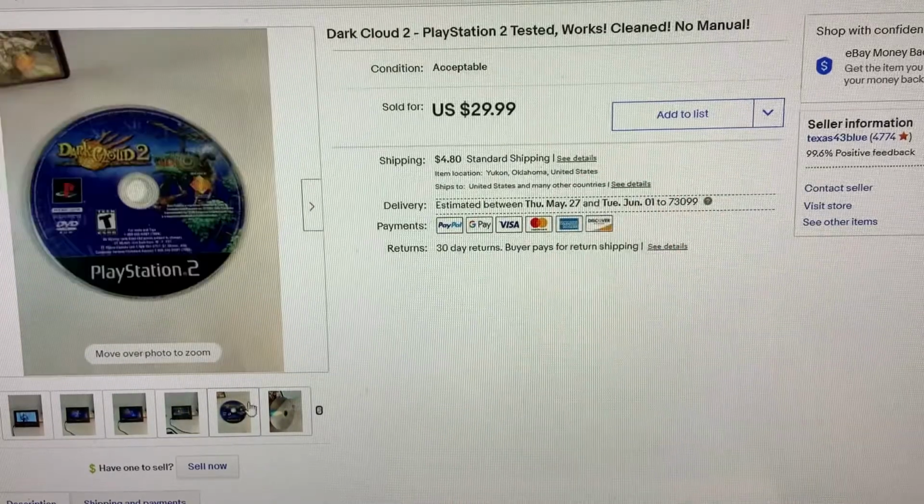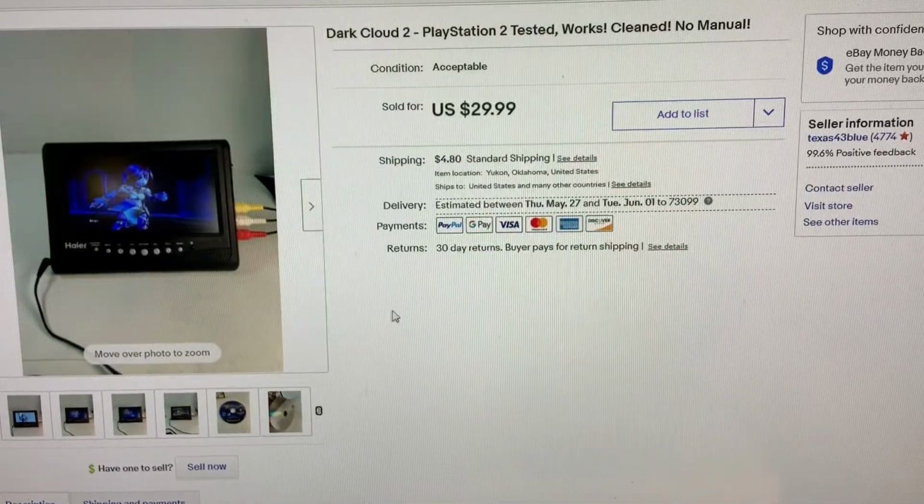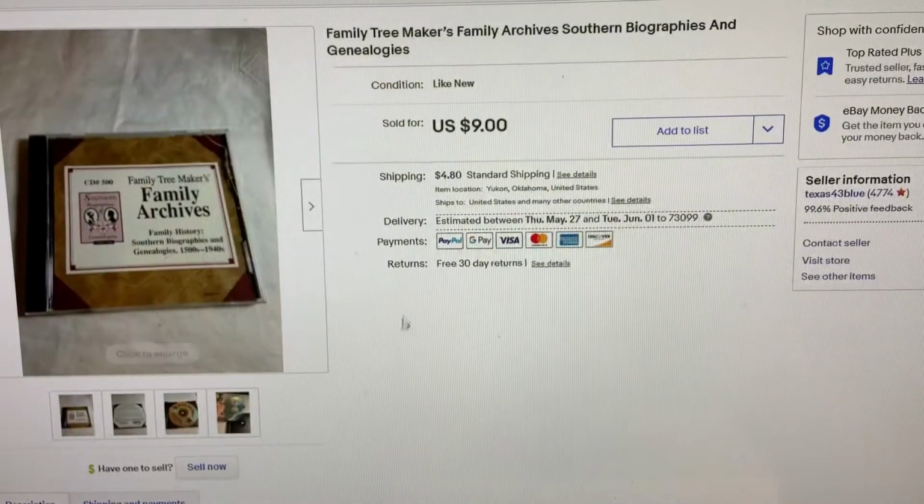And anyway, I had $5.55. That's $161 divided into 29, comes out to $5.55 per unit. And so I had $5.55 in this. I sold it for $29.99 plus shipping on top. And my profit, I'll go ahead and say it to keep it short, $20.22.